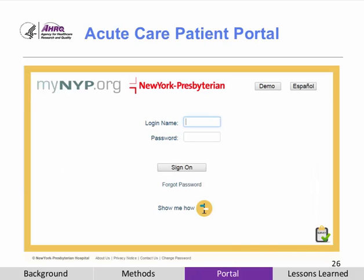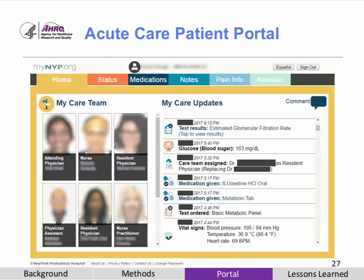So now I'm going to walk you through the acute care portal so you can get an idea about the specific features that are available to the patients. So first we log in, and this is the home screen where patients can view the care team in real time.